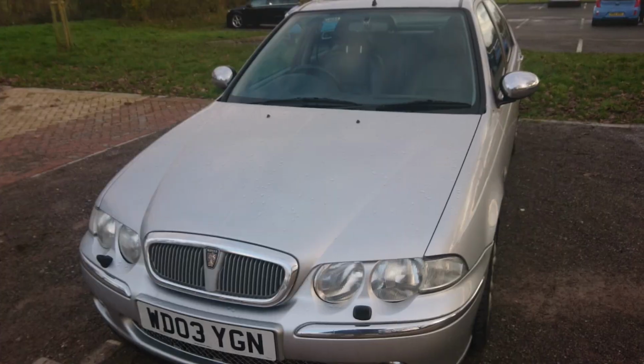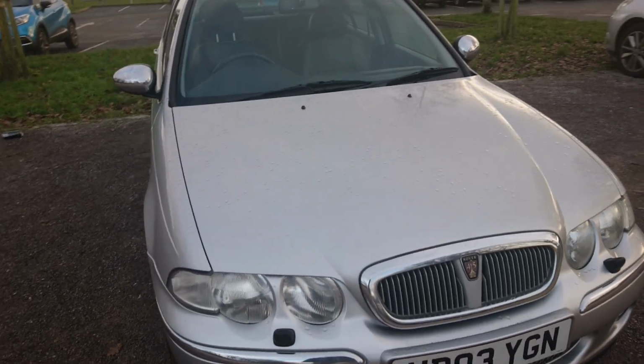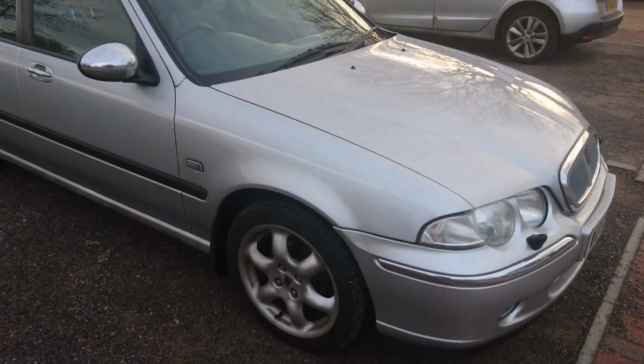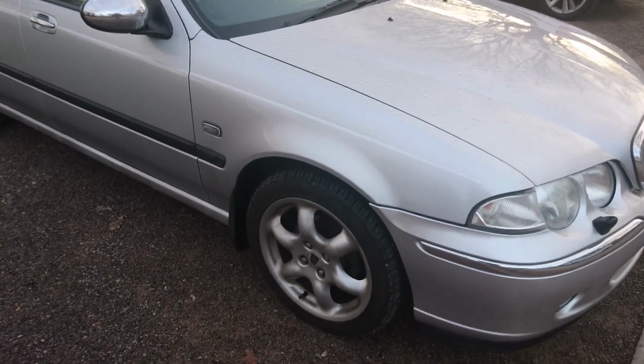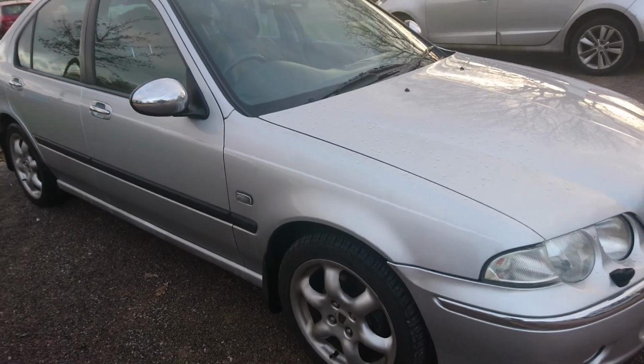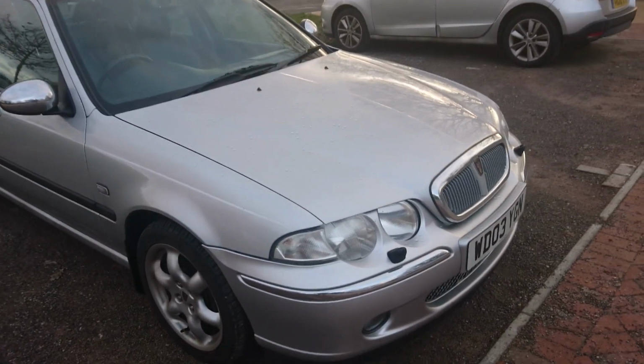We did have an MOT done on this car last month by Mr. Coleman's uncle, which was very good of him, and also at that point the CV gaiter on this particular wheel was changed, which is a separate video actually. The only advisory I have is that the exhaust is a bit corroded, but I knew that anyway. I think the catalytic converter on this car is the original one actually, so it's not quite a good one.